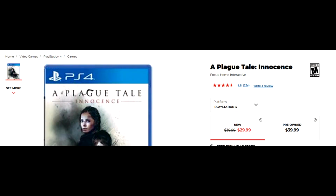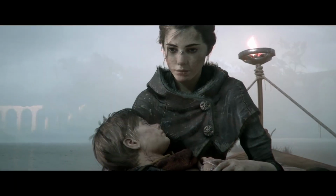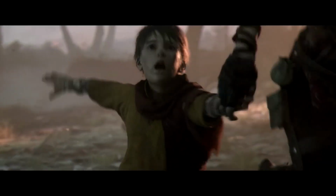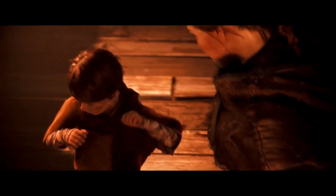First up, A Plague Tale Innocence is down to $29.99, and this is a really good buy. We've been seeing discounts on this a little bit more regularly, and it is a game that you should definitely go back and play. Unfortunately, when it came out back in May of this year, a lot of people missed out on it. It was a game that I was hyping up quite a bit leading into its release, and it turned out to be really great.